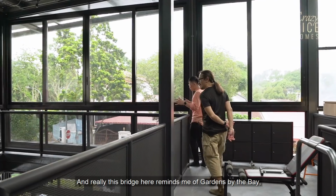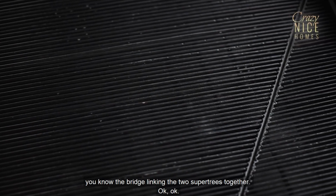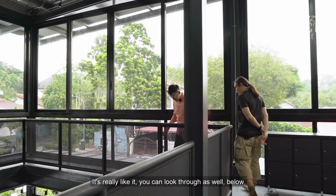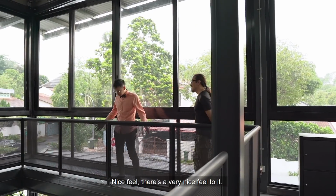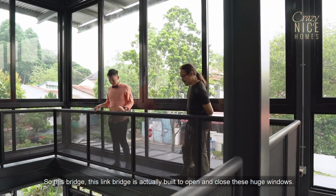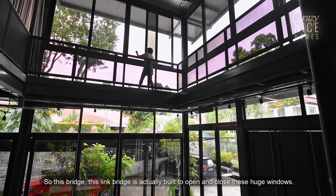Yeah, and really this bridge here reminds me of Gardens by the Bay. You know, the bridge linking the 2 supertrees together. Oh, okay. Yeah, and you can look through below as well. If you're not afraid of heights, there's a very nice view. So this link bridge is actually built to open and close these huge windows.